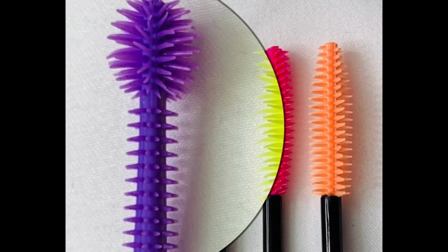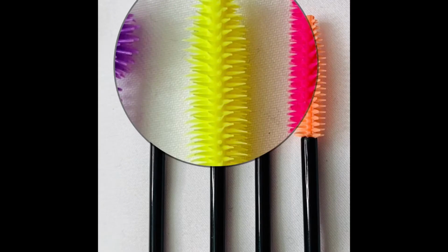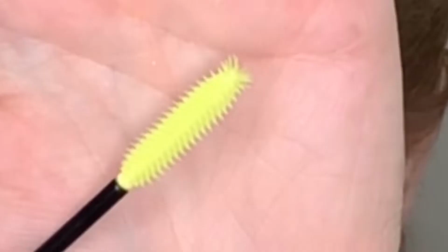Now this one is a little bit different. I had not used one like this before, with the ball on the end there. Then we have curling. This one has shorter bristles than the lengthening, and they're closer together. And the last one is defining, and this one again has a bit longer bristle, but I feel like this is more of a bushier wand, thicker, and at the end definitely more pokey.